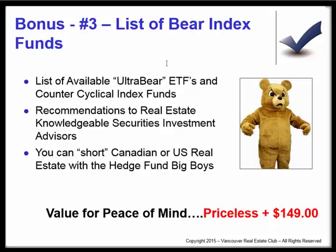So it's actually the base of a diversified portfolio. You can short Canadian or U.S. real estate just like the hedge fund guys do. So you can bet against the market, or you can bet for the market. Obviously it's priceless. If the market collapses like it did in 2008, you would make a lot of money doing this and protect a lot of your money and your assets doing it.